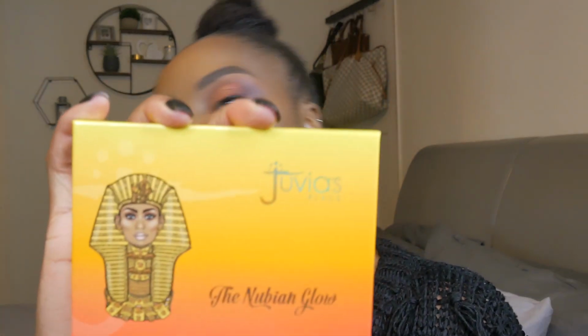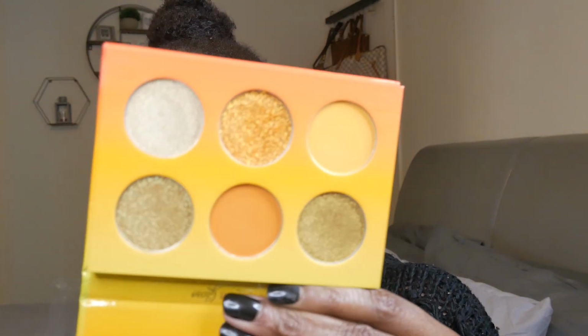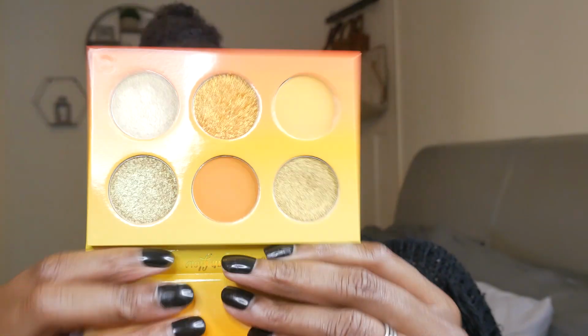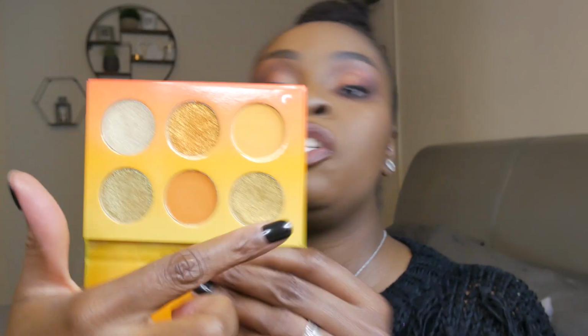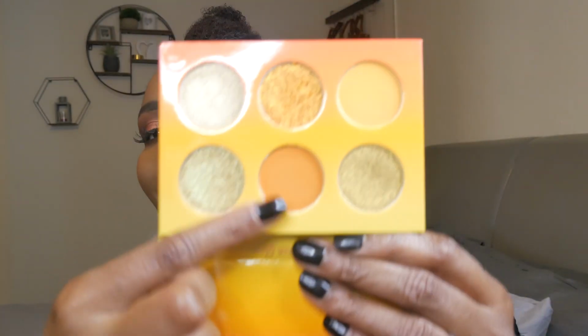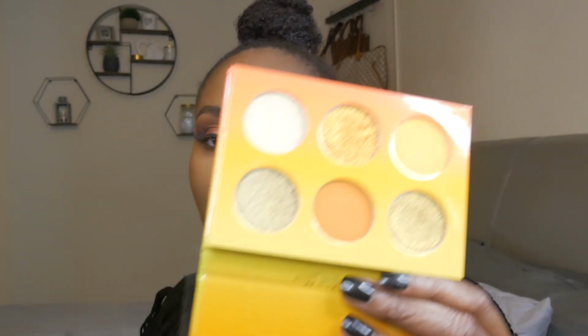Now, really and truly, this one should have come dead last. But I didn't put it dead last only because I've only used it once. The reason I'm not that enamored of it is because these tones just are not great. The shimmers are fine. The shimmers are always fine within Juvia's Place palettes, but this is okay, I guess. I mean, they're okay, but you can't create a look with just this palette. You need another palette again. So that's why it's 26.